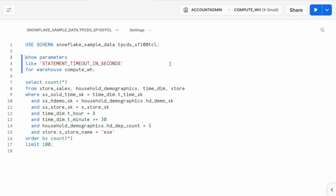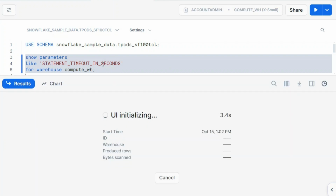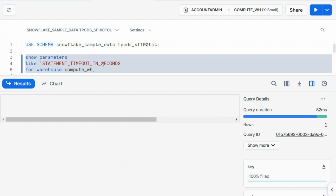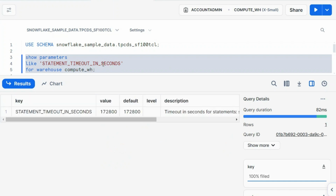I already executed the context, use schema, but for now let's have a look at this parameter, because it's all about this parameter. It exists at the warehouse level, at the session level, and at the account level. This could be propagated top down, but by default, because I created a trial account that I could convert anytime into a paid account, just like you do, statement timeout in seconds is, you see, these are the seconds, and I can tell you this is the equivalent of 2 days.